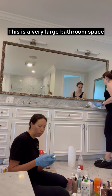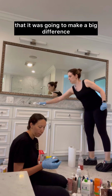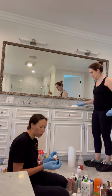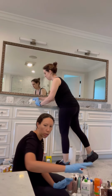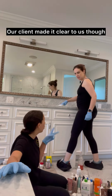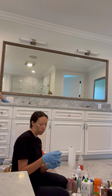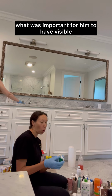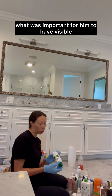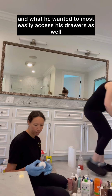This is a very large bathroom space, and so regardless of how much we declutter, we knew that it was going to make a big difference, but our main goal was to get the countertops as clear as possible. Our client made it clear to us, though, that there were certain items that they wanted to have visible on their countertop at all times. And we also spoke with her husband about what was important for him to have visible on his side of the counter and what he wanted to most easily access in his drawers as well.